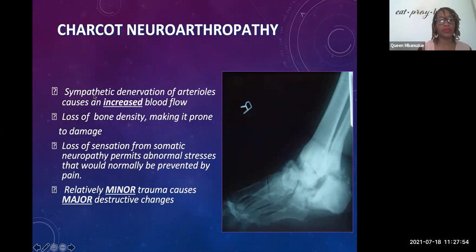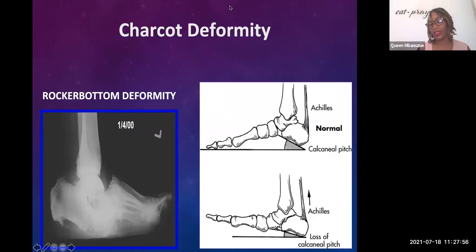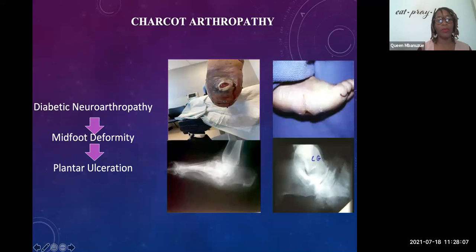Next slide. One of the biggest deformities we often see with this is a rocker bottom deformity where the arch collapses, and so there's a prominence at the bottom of the foot. Next slide. Because of that diabetic Charcot neuroarthropathy, like I said, they don't feel it. They get this deformity. That deformity has extra pressure and breaks down into an ulcer. So they end up with this wound that is very difficult to heal because you have a residual deformity with the bones that isn't corrected. So it's very hard to heal these kind of wounds. Next slide.